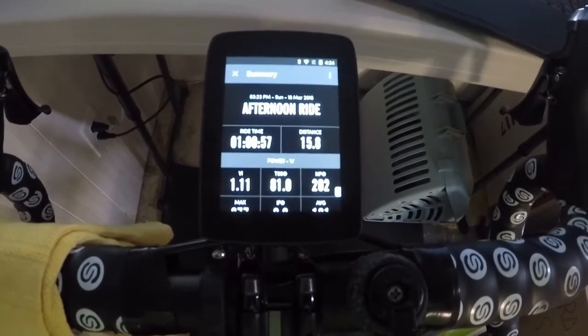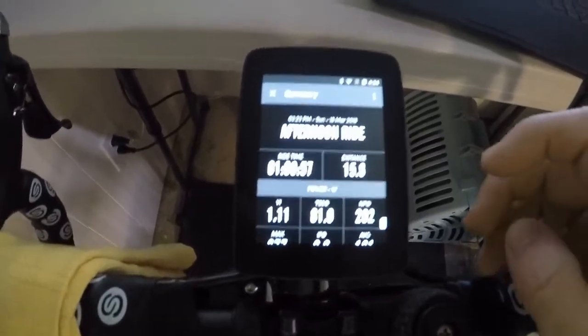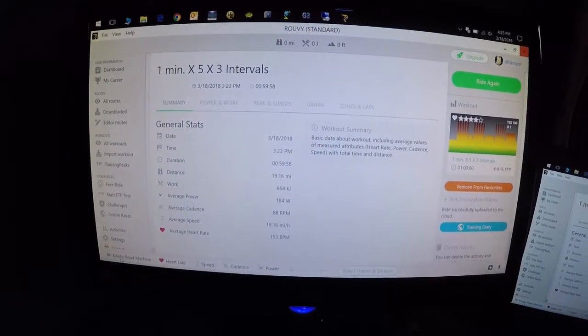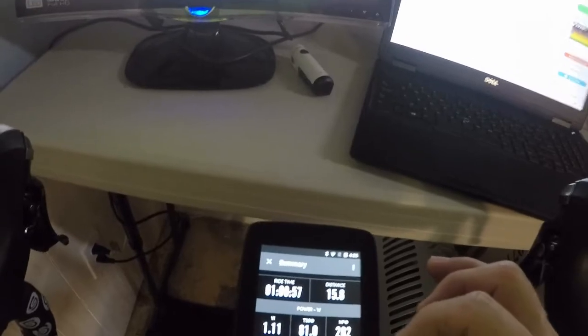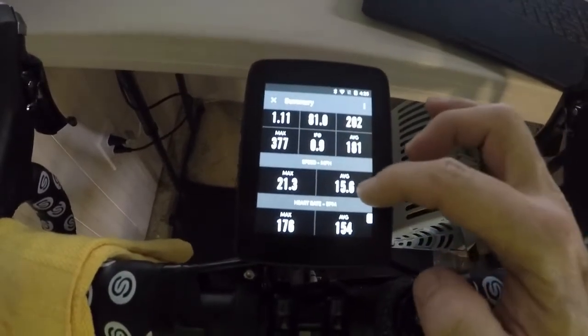So I wanted to show this because this is obviously the summary screen, and again, 15.8 miles there. Ruby says 19.16. 184 watts at 19.16 miles an hour, which makes sense because it was almost exactly an hour. This is showing 181 average watts, so that's real close. Speed, obviously the average is way off.